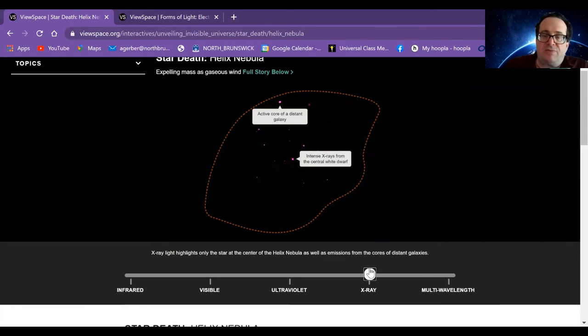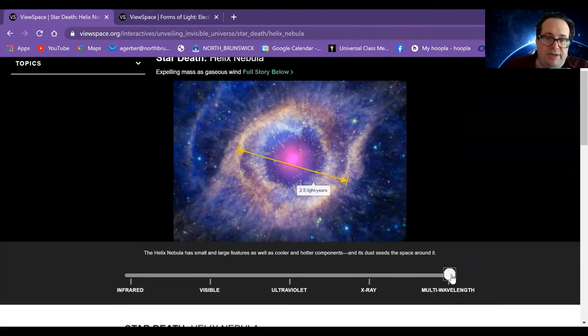X-ray: active core of a distant galaxy, intense rays from the central white dwarf. Multi-wavelengths: put them all together. The Helix Nebula has small and large features as well as cooler and hotter components, and the dust shapes the space around it. So because different types of light will show different images, sometimes these powerful telescopes will combine the lights to give us the full picture.